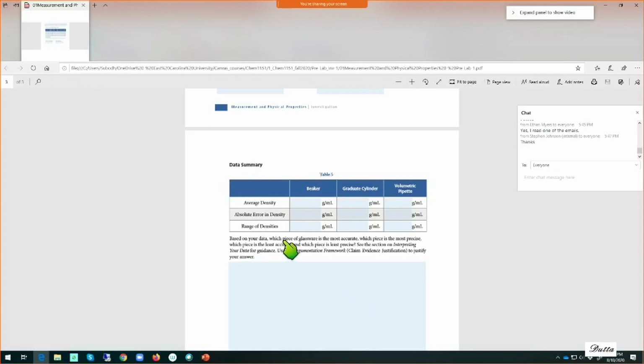Based on your data, which piece of glassware is the most accurate? Which piece is the most precise? Which piece is the least accurate? And which piece is the least precise? Again, you summarize all the data here. Based on the values here, you're going to make a conclusion. Okay? If you need help, I'll be happy to explain during the lab when you are done. But after the lab, you're going to write a formal report, which I'm going to show you.